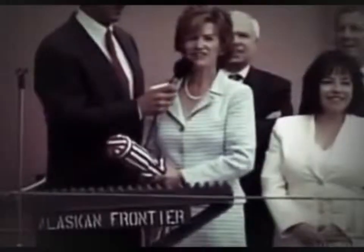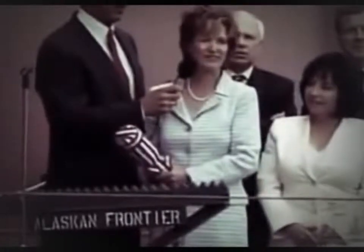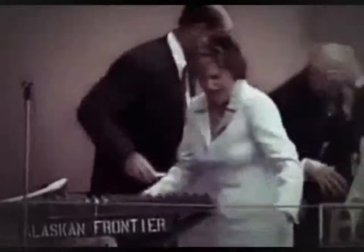The Alaska Frontier will be the first of BP's new Alaskan class oil tankers to begin service. I name the Alaskan Frontier. When the Alaska Frontier sails, it will be the safest tanker sailing in U.S. waters.